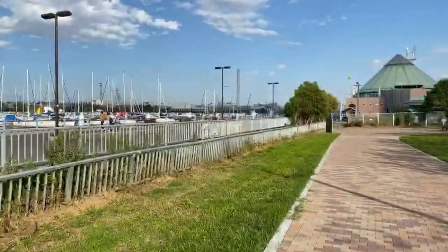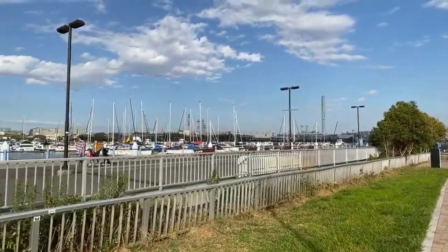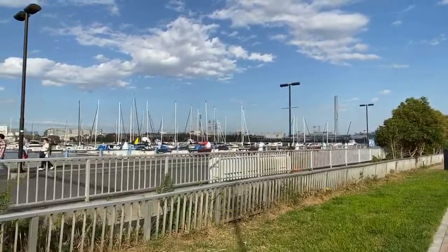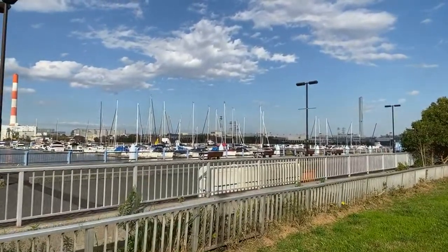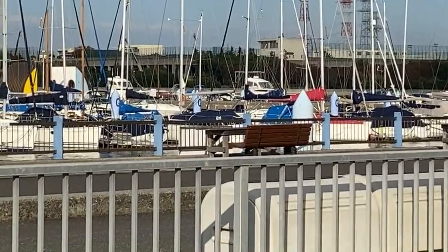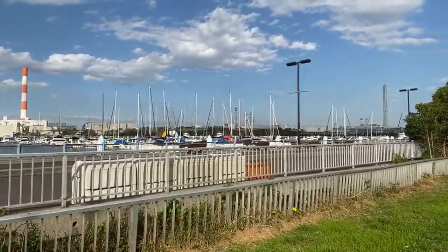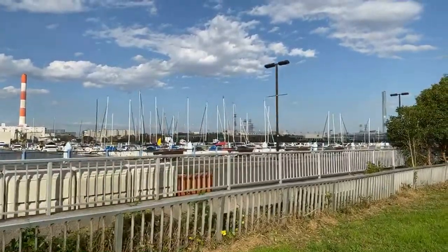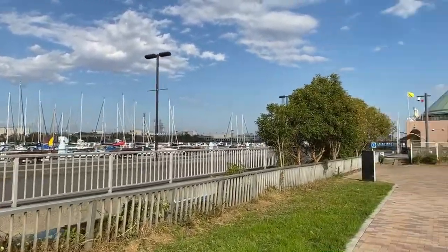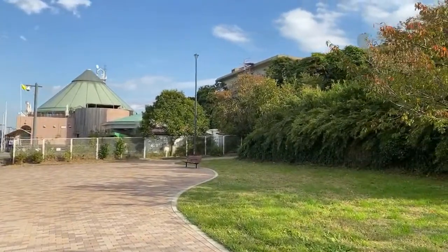I like this. I'm on the wrong path here. You can walk along the pier if you like boats and just come here on a date. I could see, hey, Kanai, are you watching? I could see us coming here and just relaxing and watching the sun rise or set. I don't know which direction we're looking at. All right, we're going up here.